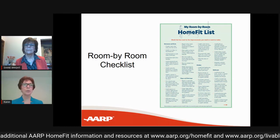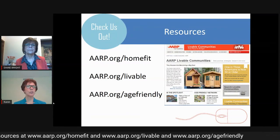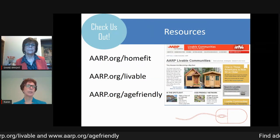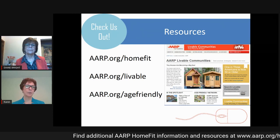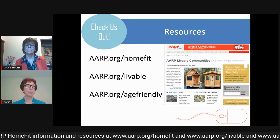And then one more slide to our last slide. These are scrolling across the bottom of your screen. aarp.org/homefit/livable or /age friendly have a huge amount of information that can help you stay in your home as you age.